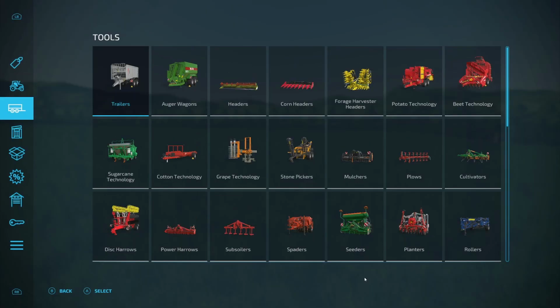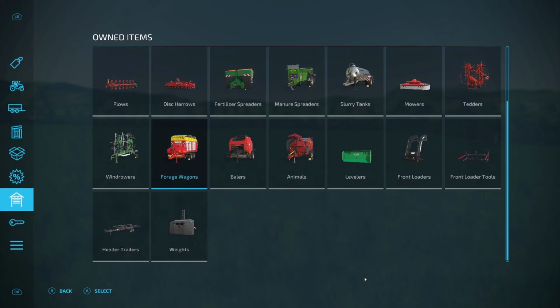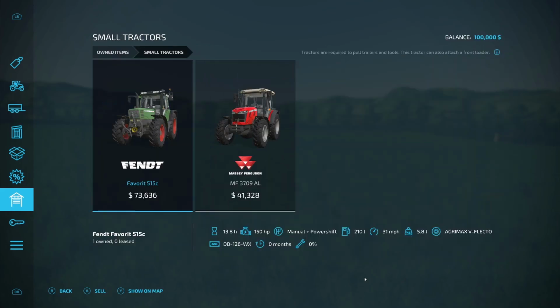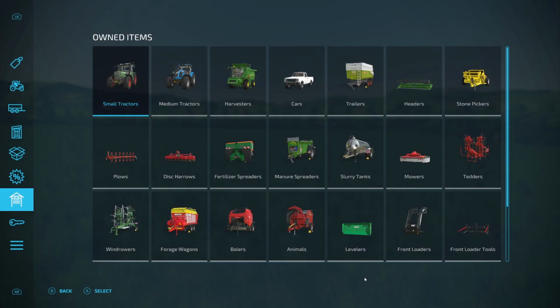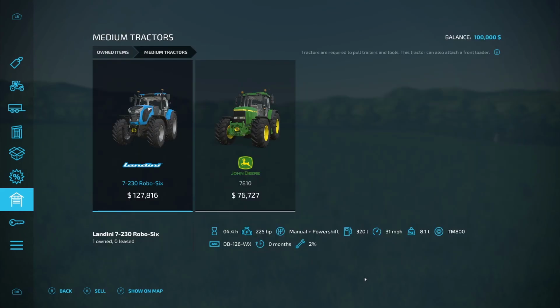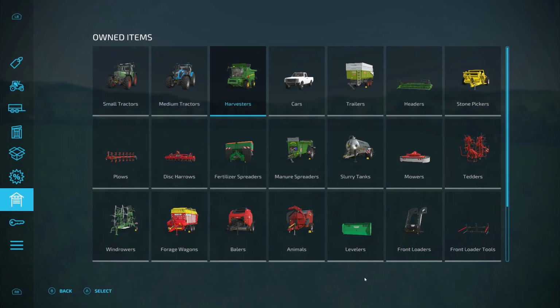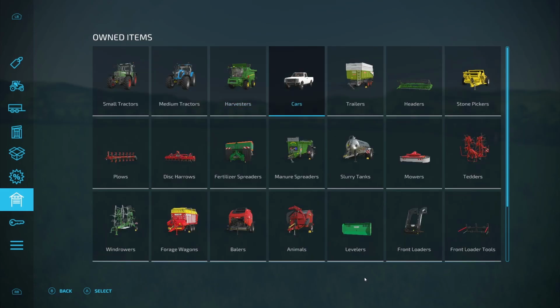Let me see. The starting vehicles you get is... Oh, wow. Okay, you actually start off with a lot. Small tractors, you got the Fahr 515 and the 3709AL Mossy. Medium, you got the Lindy tractor, and then you got the 7810 John Deere. So you actually start off with 4 tractors. Harvesters, you got the T560. Not a bad starting harvester either. Cars, of course, the pickup 1986.